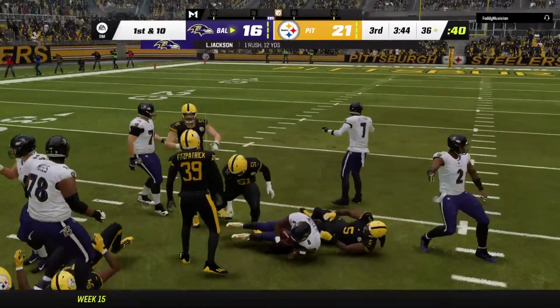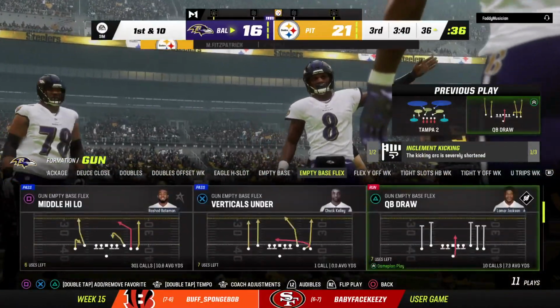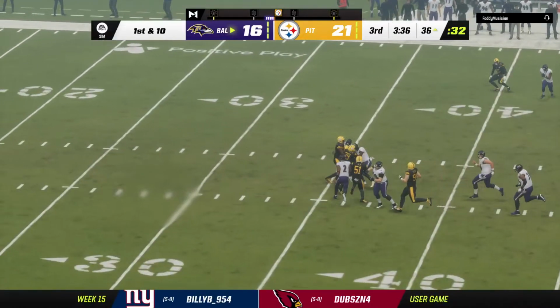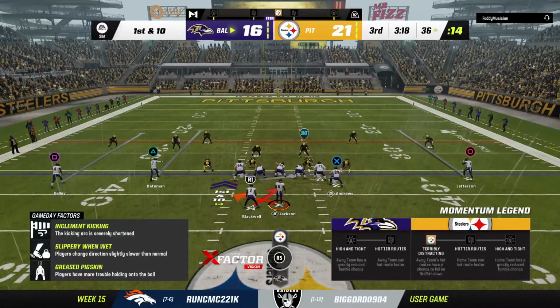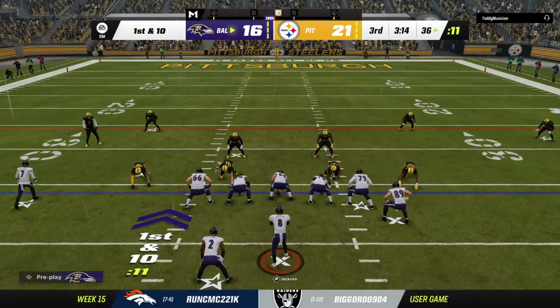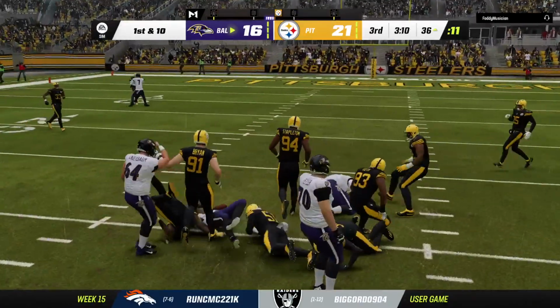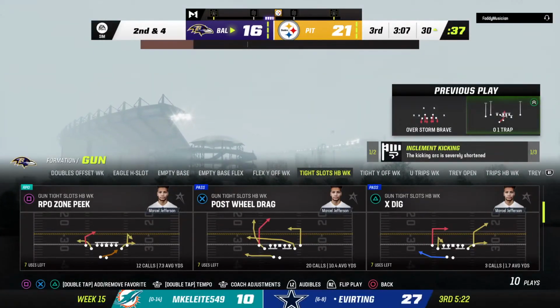And great blocking downfield as he's got this almost to the 35-yard line. A really nice effort that time. 12 yards on the keeper, picking up the first. Now a handoff up the middle. Blackwell. He'll be brought down on the 30-yard line after a gain of 6.